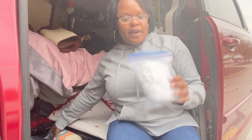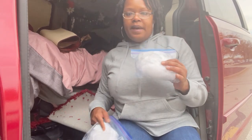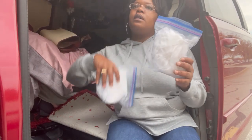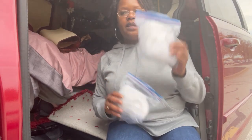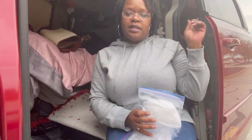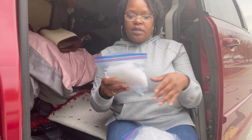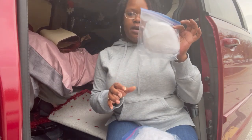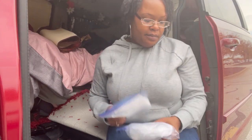So here I have extra mosquito netting that I use in my vehicle or to cover a window or something. But I have this one that covers this area right here, and these right here, in case I want to ventilate the far rear windows that push out. I have these on both sides, and how I secure these is with magnets to the vehicle. So I have those.